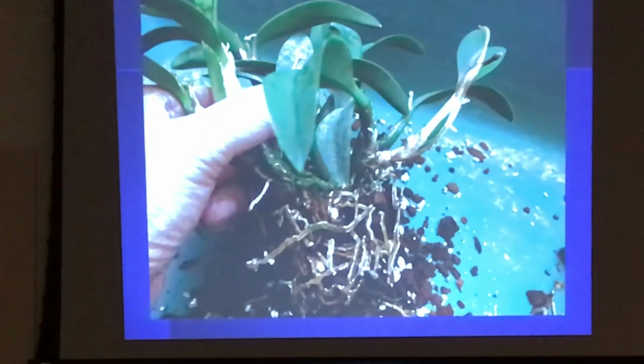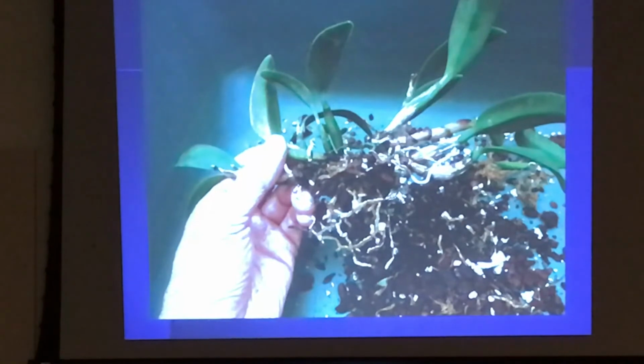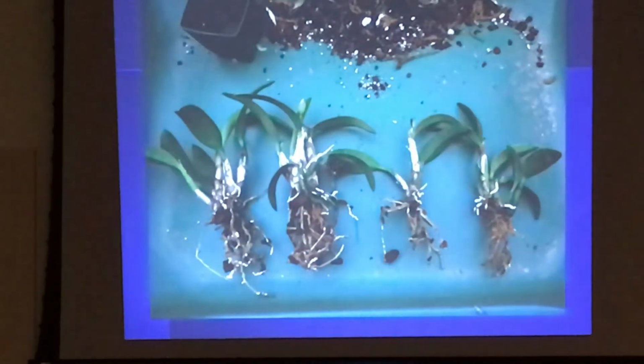Sometimes I'll just pull the plants apart, but I find oftentimes I'll end up splitting a pseudobulb in half. So it's probably better to use sterile pruning shears or clippers to divide your plants. And that's what I'm doing here. And so that one little pot of plants, I have 4 divisions, and you can see each division has at least 3 healthy pseudobulbs.